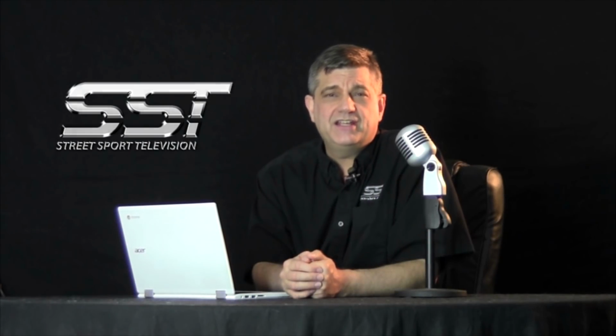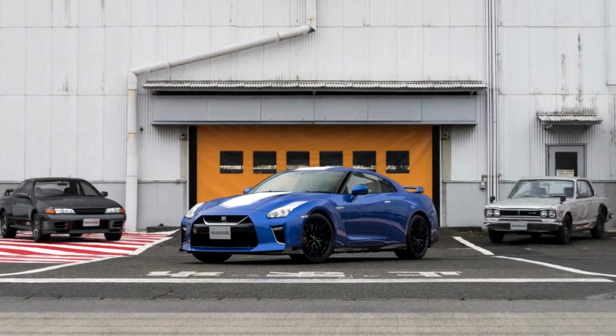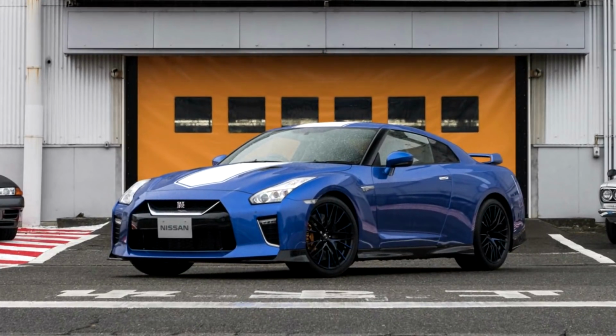In other SST Car Show news, Nissan has unveiled the 50th anniversary of the GTR supercar. Now this thing is so powerful it has been nicknamed Godzilla. It has over 700 horsepower, about 100 horsepower more than the current GTR version, and it will be produced in limited numbers.